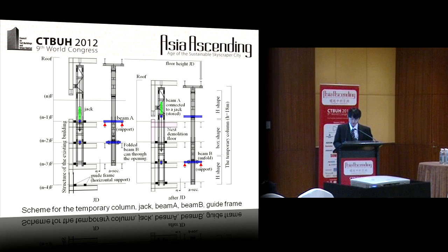This figure is a scheme for the temporary column, beam A, beam B, and guide frame. Beam A and jack can move up and down through the temporary column. For 2 hours during the jack down, beam A and the hydraulic jack support the weight of the TECOREP system. And the closing space goes down 4 meters by the automatic jack system. While the dismantling work is proceeding, beam A and jack are retracted into the upper part of the temporary column to avoid becoming an obstacle.